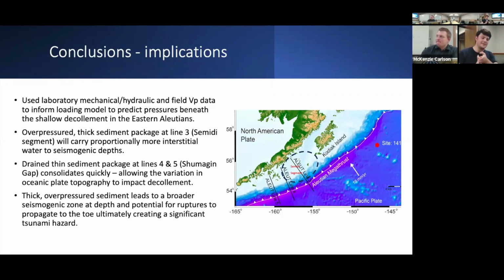Now, the implications here basically imply that, especially in areas where we have very thick packages of sediments going in, a lot of the time we can get very large earthquakes, which is what is correlated here with the Samiti segment. Here we have a thick package of sediment entering that's struggling to dewater, so you're transporting a lot more water down dip. And in regions where you have thin sediments going in, if they're consolidating and dewatering quickly, then maybe the underlying topography of the oceanic crust could have more of an impact on slip and frictional properties of the decollement. So yeah, with that, I can take some questions.